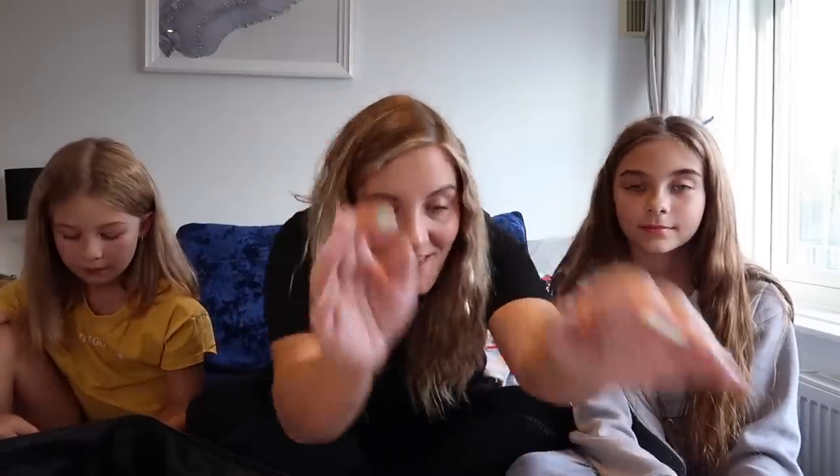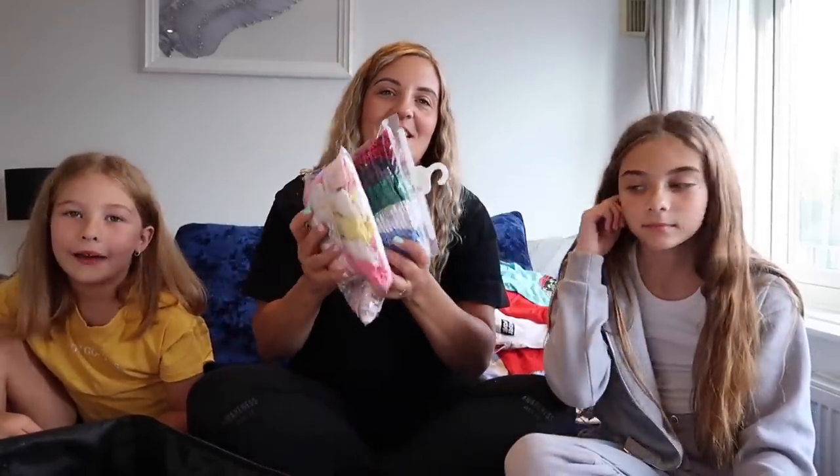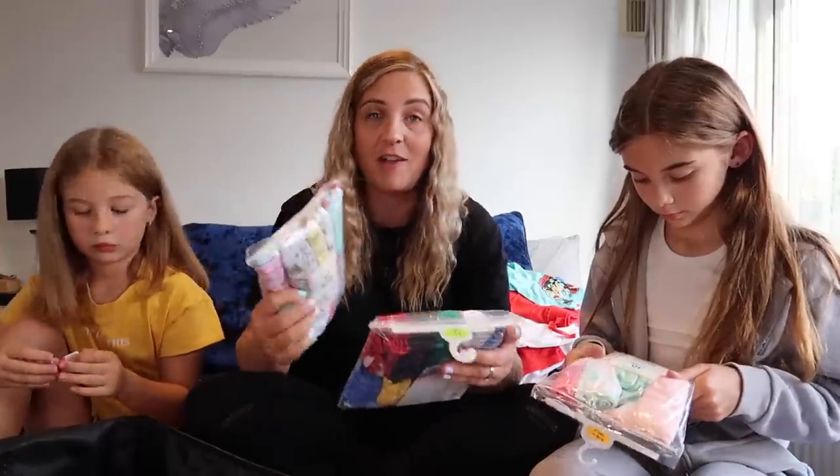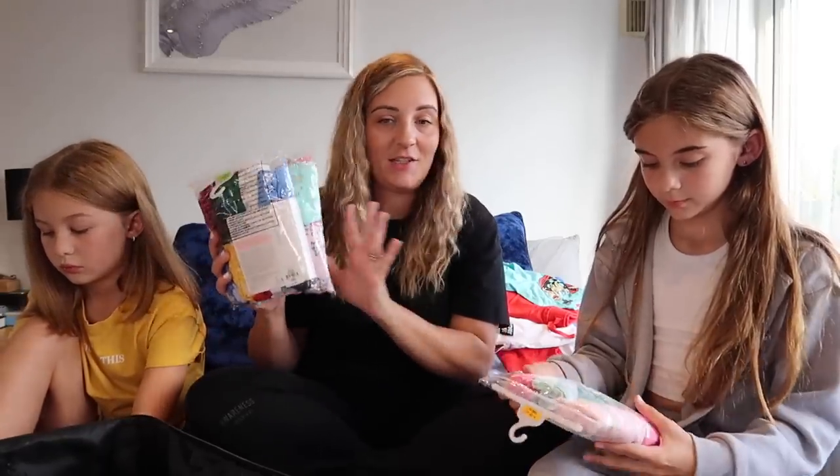Yeah. The last thing I bought, which you have to do when you go, is underwear, from Primark again. Packs of 10 knickers and pants. There's 10 pairs for a fiver, fresh knickers, pants, socks, all going in the suitcase.